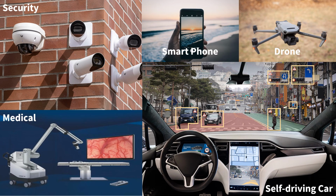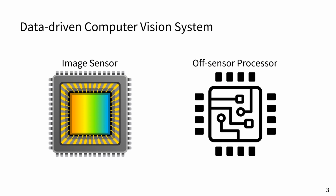Nowadays, image sensors are everywhere to perceive various scenarios, covering everything from security surveillance to medical imaging. And because of that, image sensors are combining with data-driven computer vision models, which means constructing a machine learning model from a large amount of visual data.